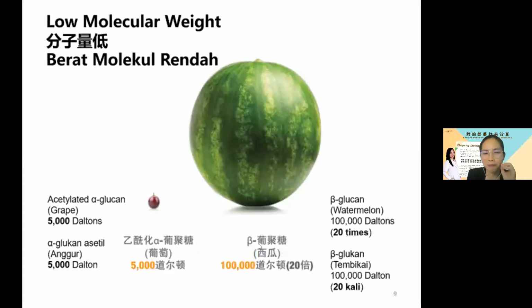So acylated alpha glucan is as small as a grape. The beta glucan is also the same as the alpha glucan, however it is 20 times bigger than the alpha glucan. So the only difference between alpha glucan and beta glucan is the size.